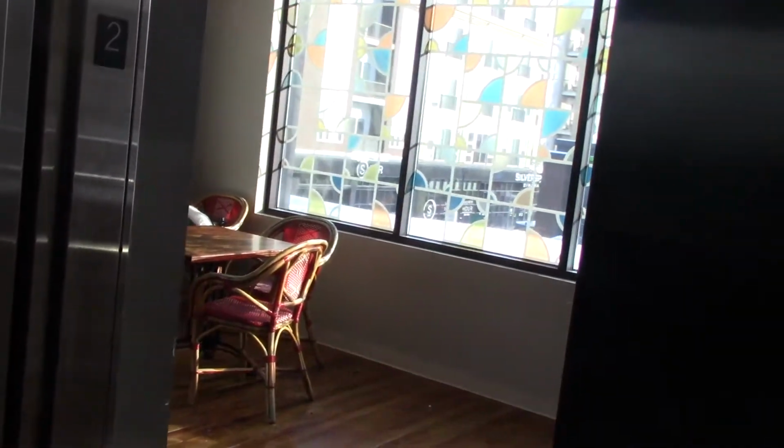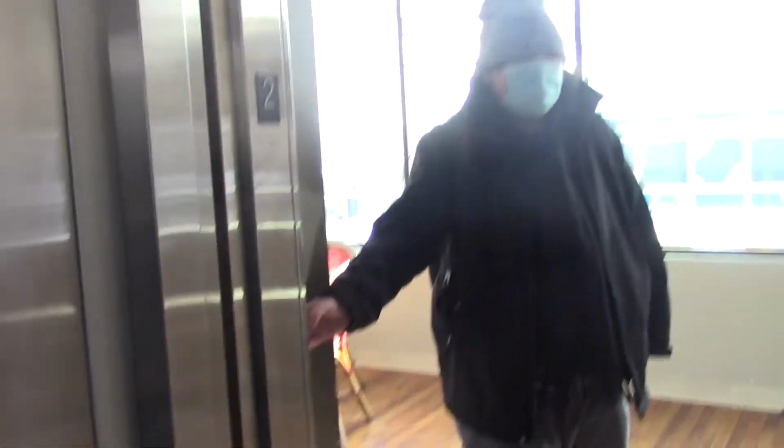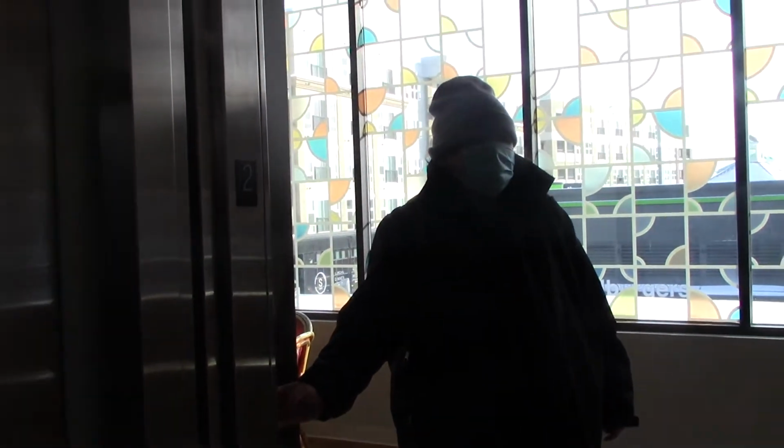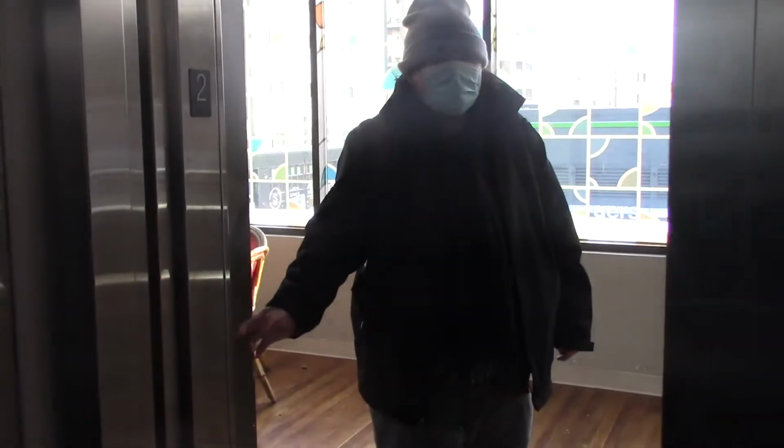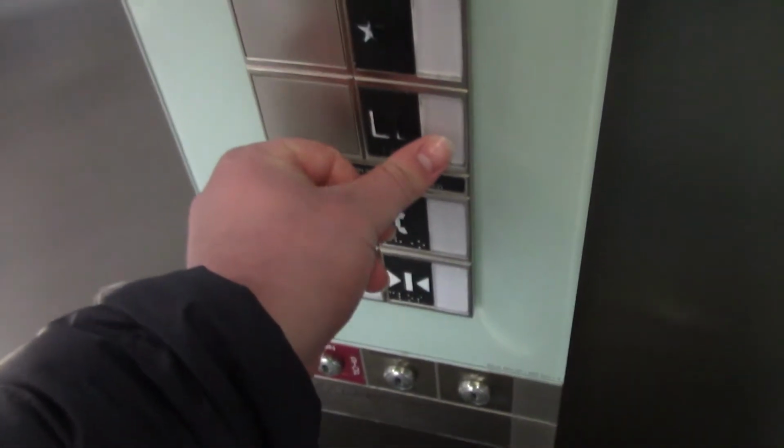Which seems to open up into like the mezzanine level. Let me go ring the bell, hang on. Okay, yeah, you do that. Might have to wait for it to close. That's got a lower pitched chime. It's burnt out. Oh, it is?